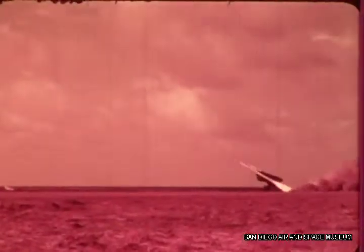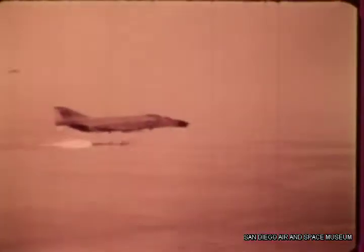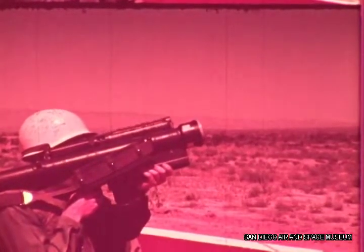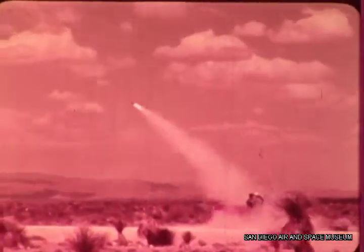This means that Firebee can be used as targets for the full complement of surface-to-air missiles. The whole range of air intercept weapons. Lately, the Firebees have been playing bad guy for the new heat-seeking Redeye missile. Firebee can either hold a set speed or accelerate or decelerate on command from 200 to 600 knots. Variable altitude, direction, speed. That's the name of the game.